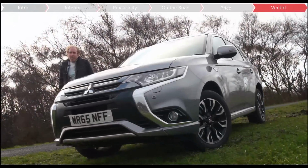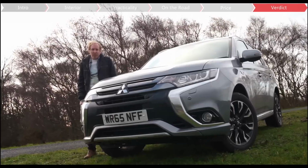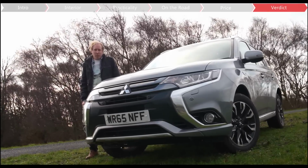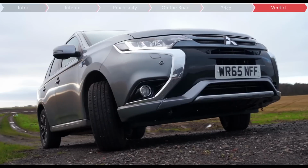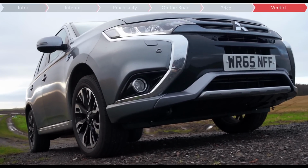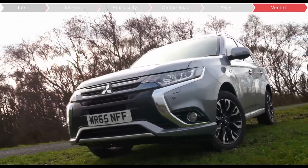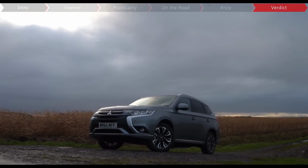With the PHEV becoming such an important model for Mitsubishi, we can understand why they've been quick to give it a facelift, and the results should make it even more desirable. The exterior redesign means its looks are now more on a par with the high-tech features under its skin, and the fact it's an automatic which already drove very quietly but has now got added refinement means it's even more relaxing behind the steering wheel.